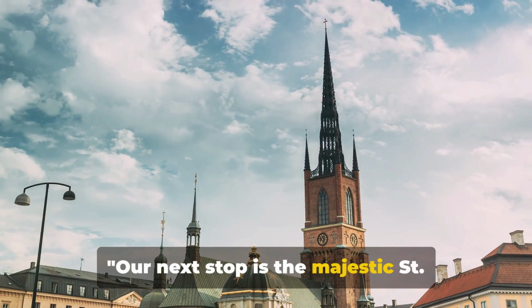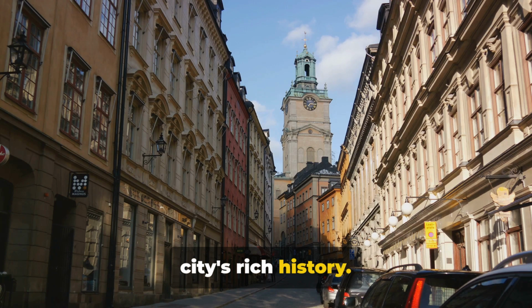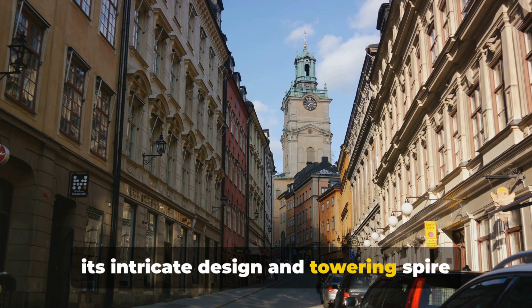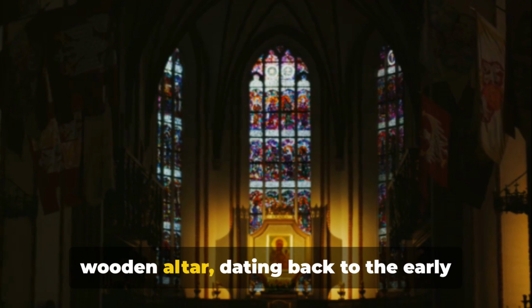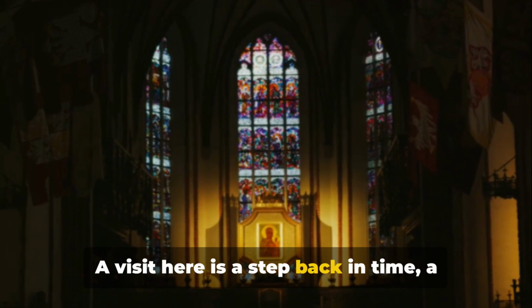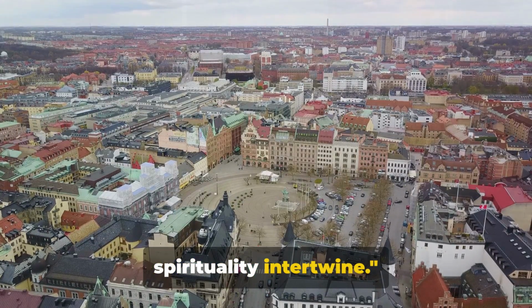Our next stop is the majestic St. Peter's Church. Nestled in the heart of Malmo, this Gothic marvel stands as a testament to the city's rich history. Constructed in the 14th century, its intricate design and towering spire are a sight to behold. The church's interior, equally impressive, houses a beautifully carved wooden altar dating back to the early 16th century. A visit here is a step back in time, a journey into the spiritual heart of Malmo. St. Peter's Church, where history and spirituality intertwine.